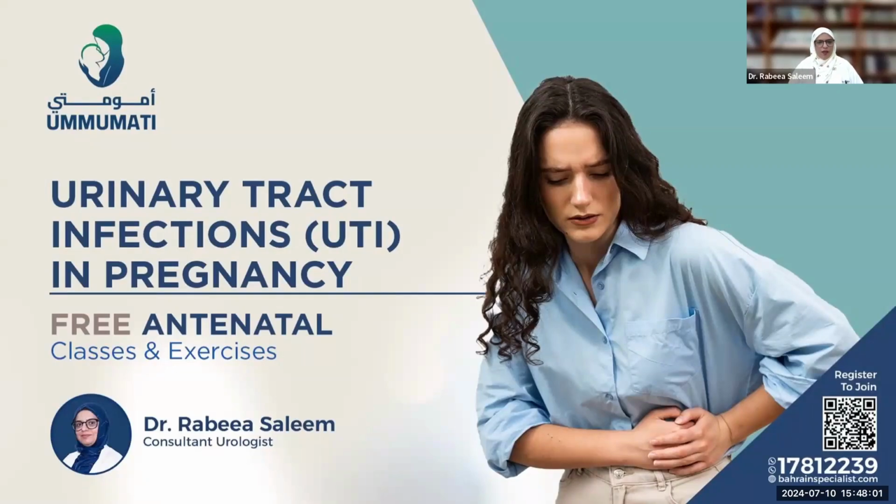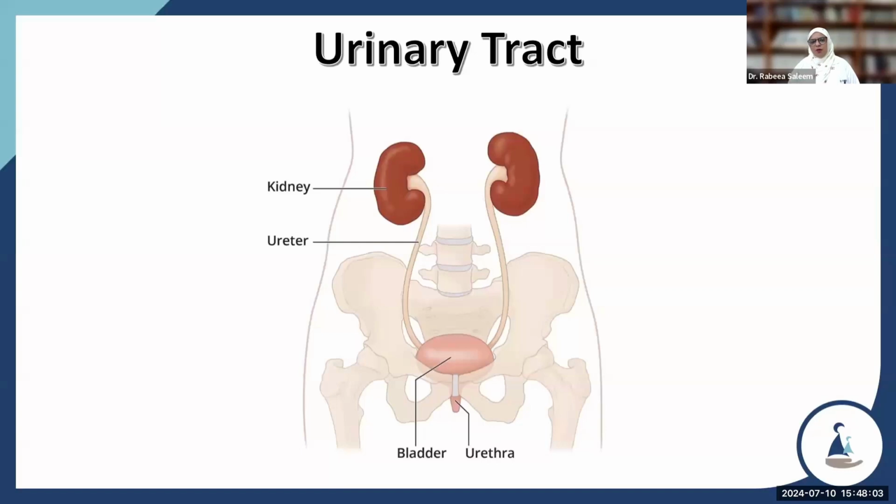Okay. So now let's talk briefly about the urinary tract. The urinary tract comprises two kidneys, two ureters, one bladder, and one urethra. Any abnormality, any issue along any part of the urinary tract causes urinary tract infection.